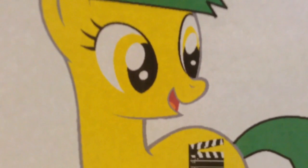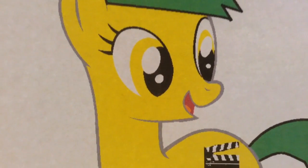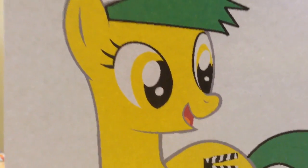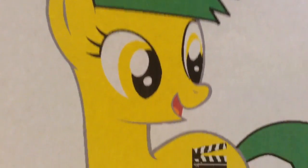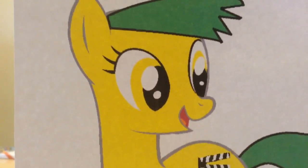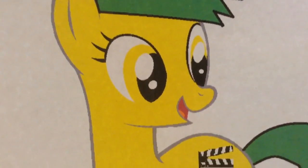So, now for the final part, IMAX's impact. IMAX has changed the way we see film. Unlike most theaters where you just watch it, IMAX will make you part of it. So, I might be coming back to IMAX this Friday for Star Trek Beyond, because I heard Star Trek Beyond's coming to IMAX, so I can't wait for it.